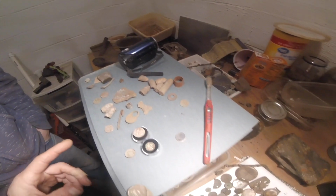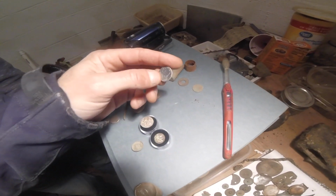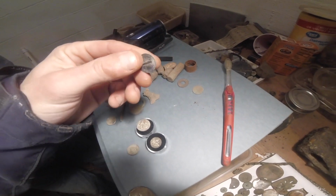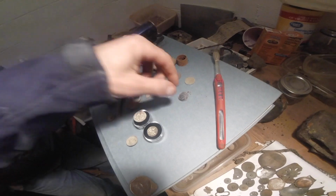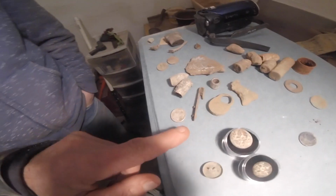Then we moved on to another site. I only found one target at the end of the day, and it was this Mercury dime. What did you say it was? 1917. JD knows coins, and of course I went and found the best coin of the day. JD went and found the best relic of the day.